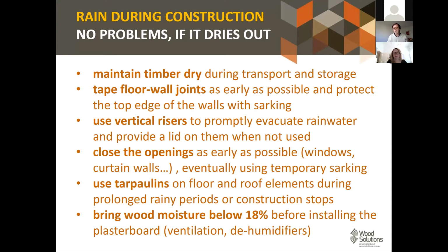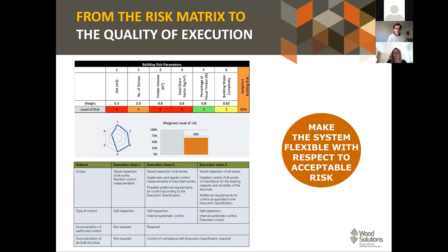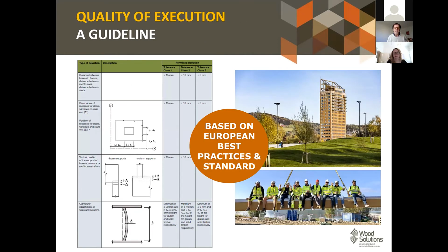All that you see here is something which is typical and common sense also in concrete construction, and builders know how to do it. In terms of managing risk, we provide some examples on how to arrange a comparison and a weighing of the different risks and coming to an understanding of what are the execution classes, which then turn into criteria for detailing and for choosing the right set of tolerances and checking the set of tolerances.